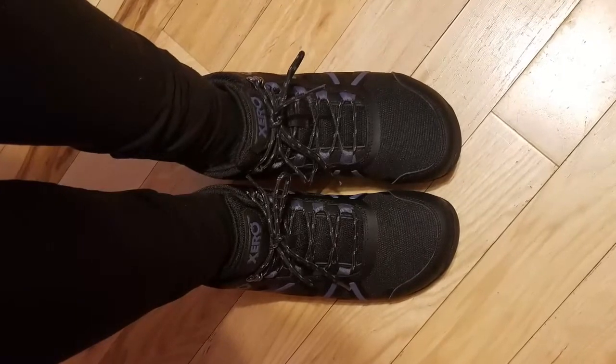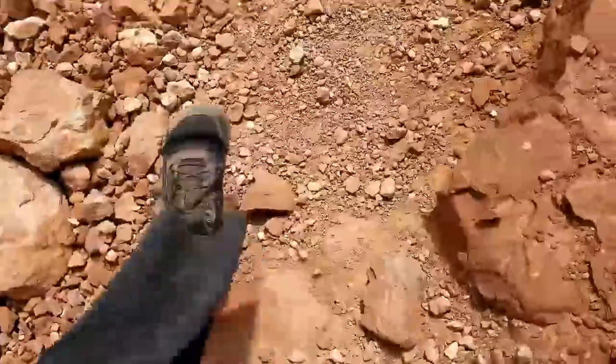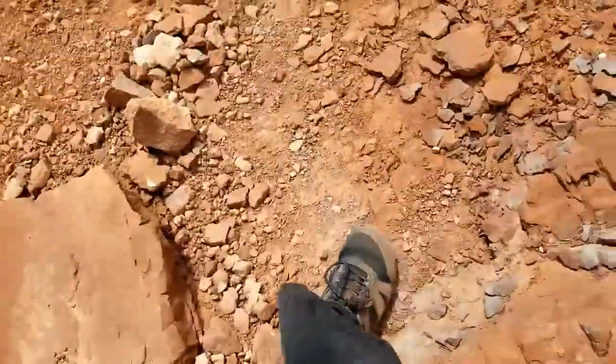But I will say I thought in my mind, I'm probably really appreciating the wide toe bed of the minimalist style footwear of the Xero hiking boots, because at least as my toes are banging against the front a little bit, they're not being smushed into a narrowing toe bed. My toes definitely did not hurt at all throughout this entire experience. So definitely another point for Xero.